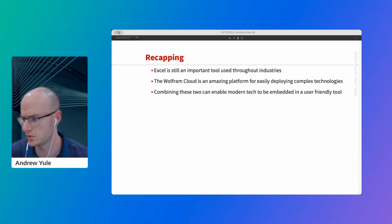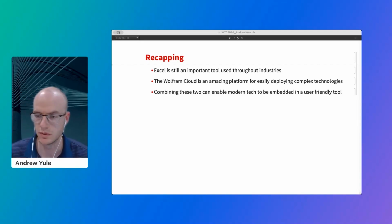Another question: for a tool that would be used by a single user, is it possible for Excel to call an API that executes on a local copy of Mathematica rather than the Wolfram Cloud? Yes, this is possible. I'm not sure if there are any talks on it this year or not, but there's something called the Wolfram Engine. So it's basically the core engine behind the Wolfram language, right?